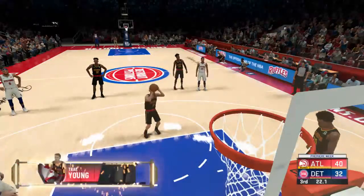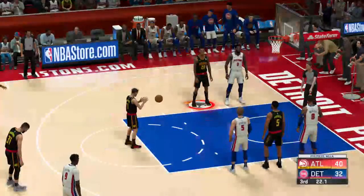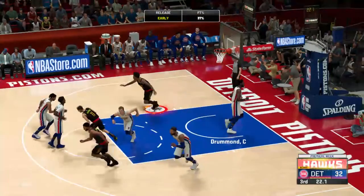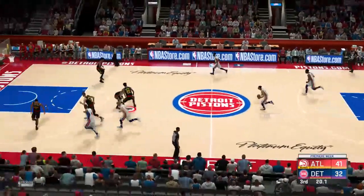Got to be careful in how you're going to guard Young. He often seeks out contact and really forces the issue. The Pistons making a change here. Galloway's checked in, and a change for the Hawks. Parsons is checked in. Pistons trailed by 9.